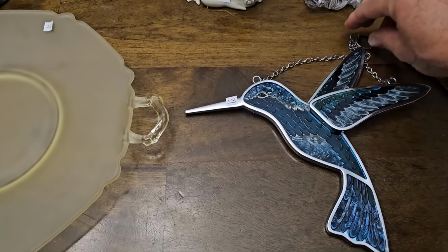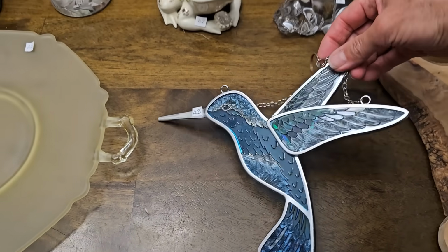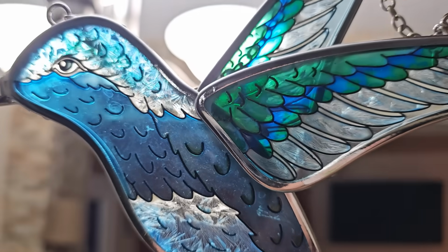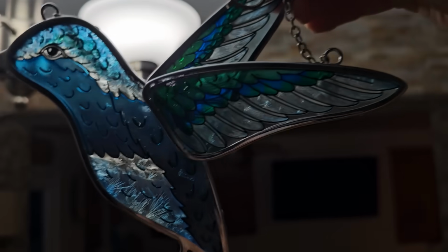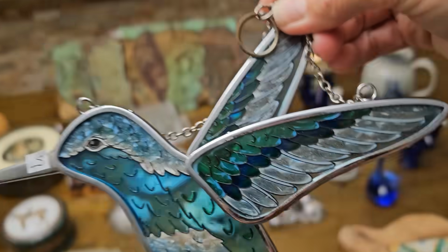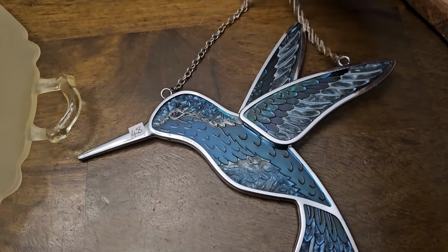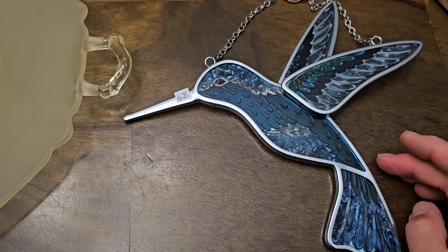This hummingbird is stunning. It's actually a sun catcher, and if I hold it up to my light up here, you can see the beautiful blues and greens in the wings and body. It's a lovely, lovely piece. It has a chain for hanging, as you see, and I am asking $48.